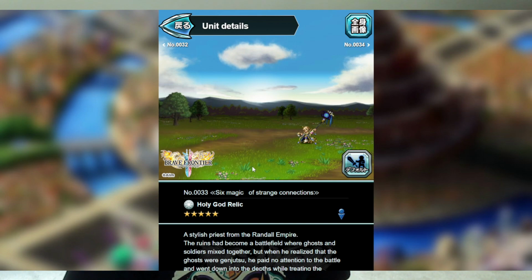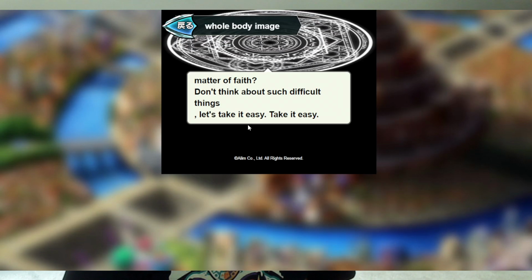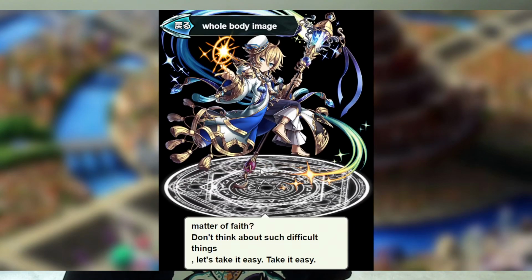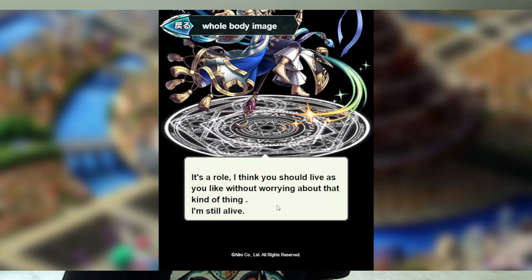So the unit starts off in idle and attack cycling, or just idling, just attacking, and back. Unit lore for that rarity of units. Click on this to see the full unit artwork, which is very nice. The whole body image, the summon quote, the fusion quote, some other quote, I think.